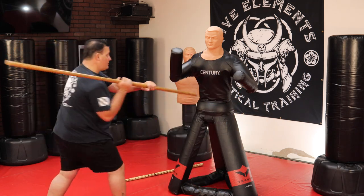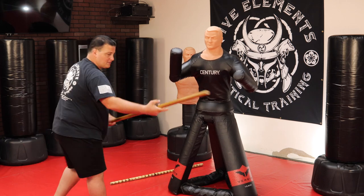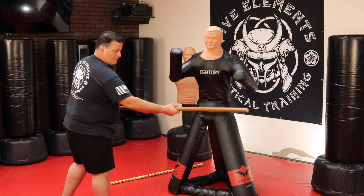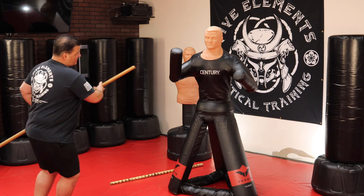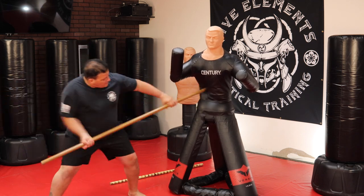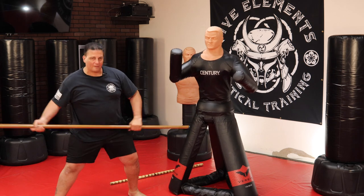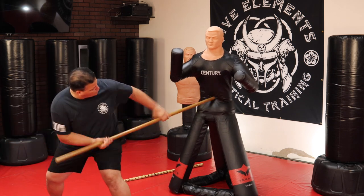So I have striking with this side, but if I need to strike with the bottom side, I basically shift the stick in my hands. I pull it, then I slide the other hand up so I have two-thirds on the bottom end, so I could use that for striking the head, striking the leg, getting to a position where I could wind up and really thrust with the bottom or strike somebody behind me this way.